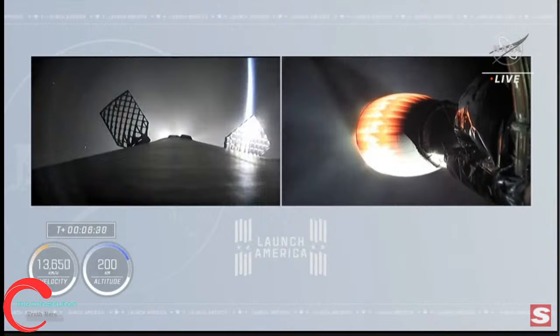All right, 13 and a half minutes past liftoff. The crew is in orbit, traveling at nearly 17,000 miles an hour.